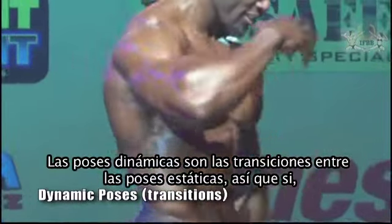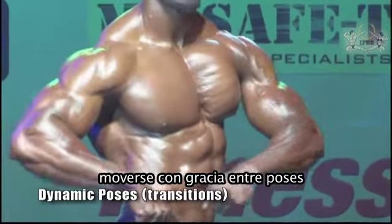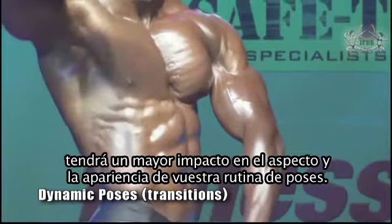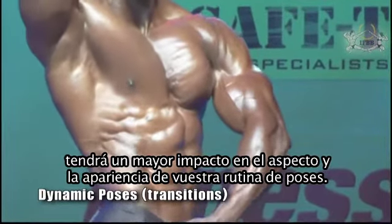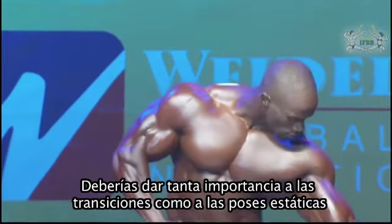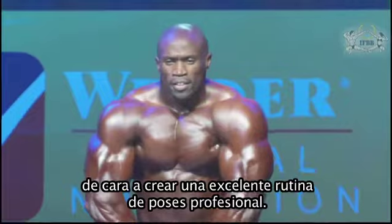Dynamic poses are the transitions between static poses. So yes, moving gracefully between poses will have a major impact on the look and appeal of your posing routine. You should give as much importance to the transitions as you do to the static poses in order to create an excellent professional looking posing routine.